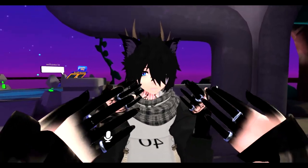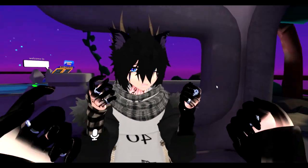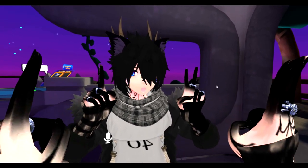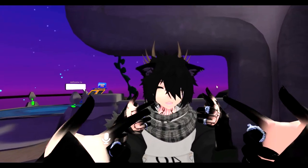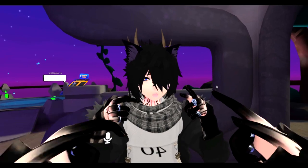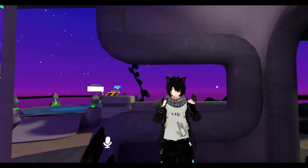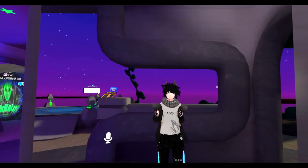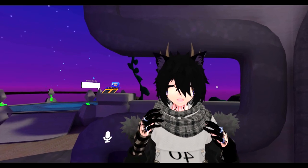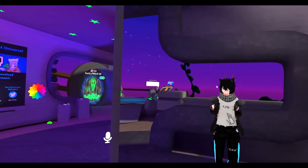So if I just relax my hands, that's normal. But if I pull the triggers, then my fingers grip. I've got like grip fingers. I can also signal with my hands in real life. So I can put thumbs up. I can point my fingers. And I'm doing that in real life. And it's actually translating into my avatar, which is cool. So let's go and have a look at some of my favorite worlds, the places where I frequent quite often when I come to VRChat.